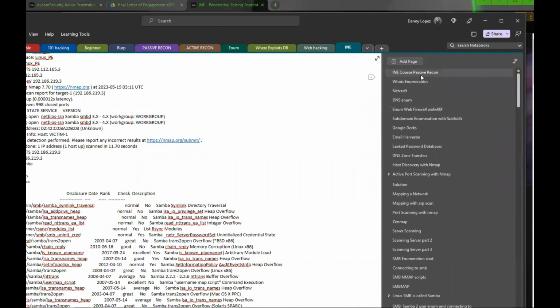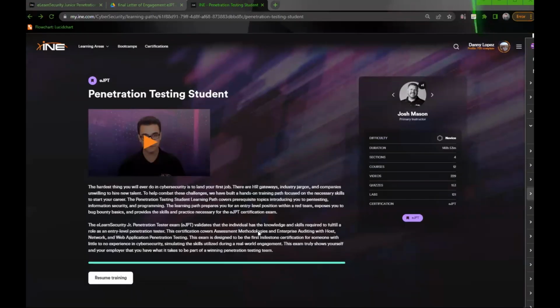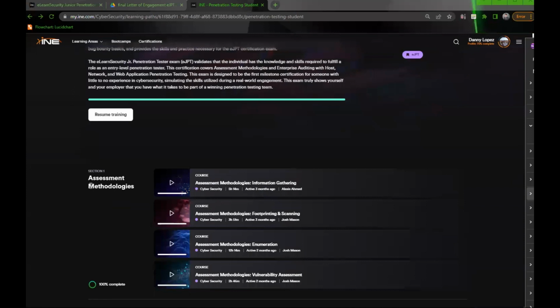First we have the INE course, passive recon. Let me scroll through here, and you can see the first module here is assessment methodology. I love this. They teach you the penetration testing methodology, and that's something you're not going to get with TryHackMe. I did TryHackMe. I did the basics, the beginner one, the red teaming, the junior penetration tester, the offensive security course. I did all of those. I think those are really great. You could start there and then come over here. But if I had this knowledge to begin with, it would have made TryHackMe a lot easier.